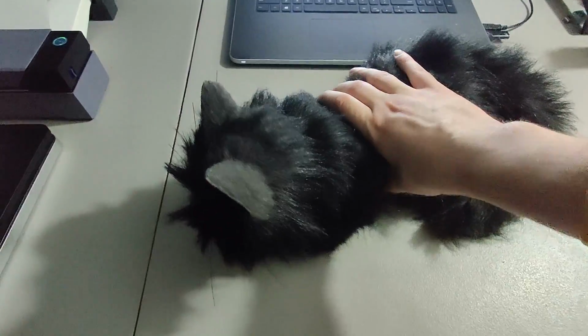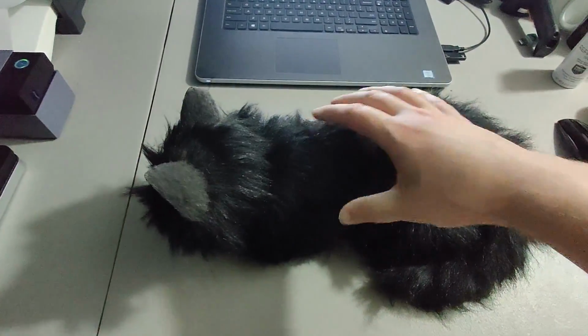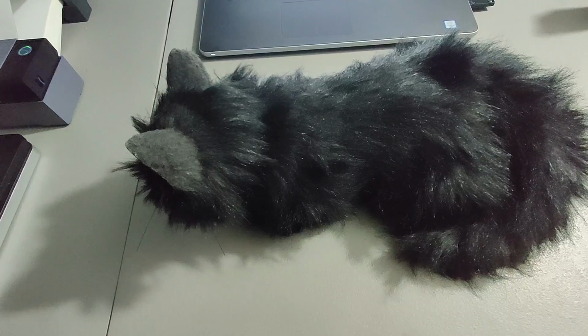Here is a vintage Fur Reels cat I picked up at Goodwill for $3.50. Sold it for $30 plus shipping for a total of $44.95. I can say this is a pretty realistic cat.